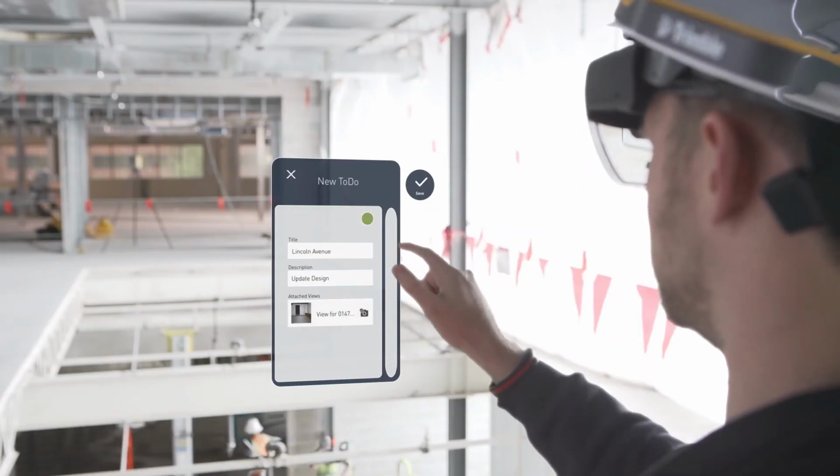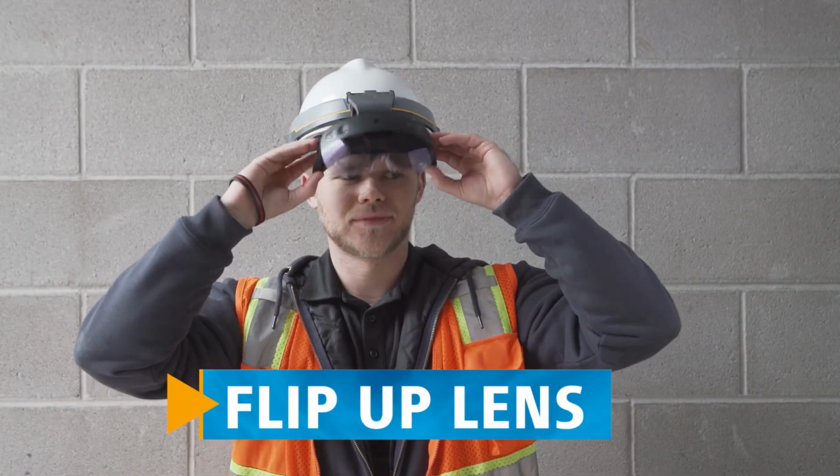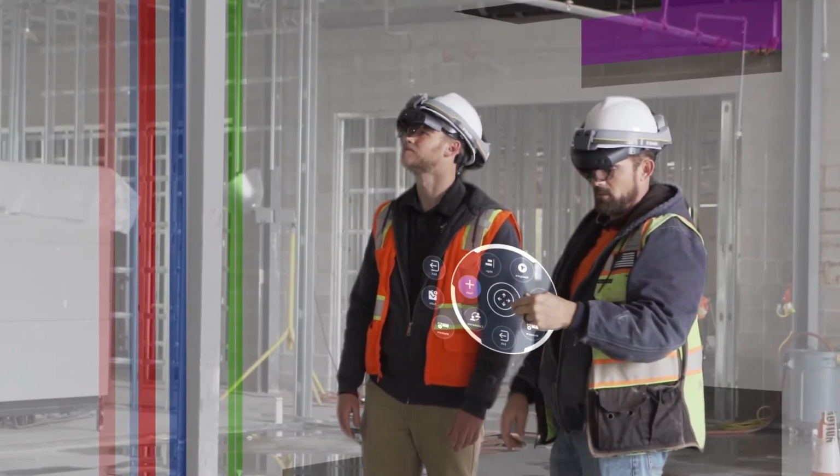Integrated into an industry-standard hard hat, the XR10 is a purpose-built device that includes a flip-up lens for clear vision, an intuitive user interface, and job site certifications for safe on-site use.